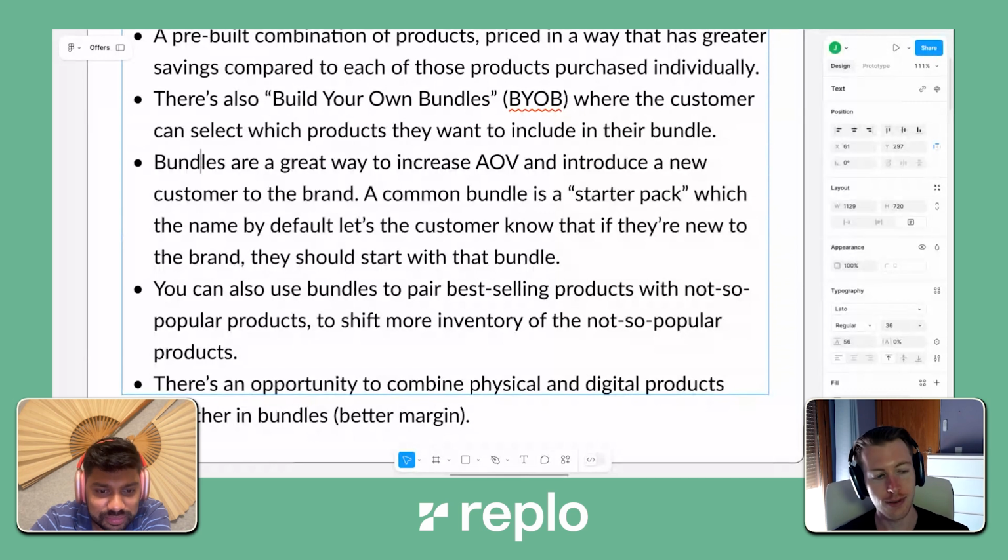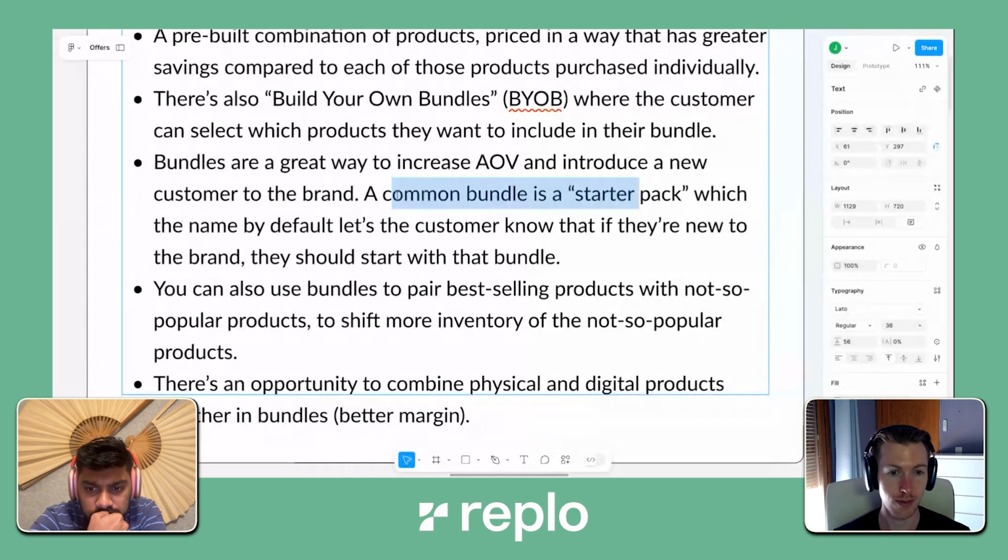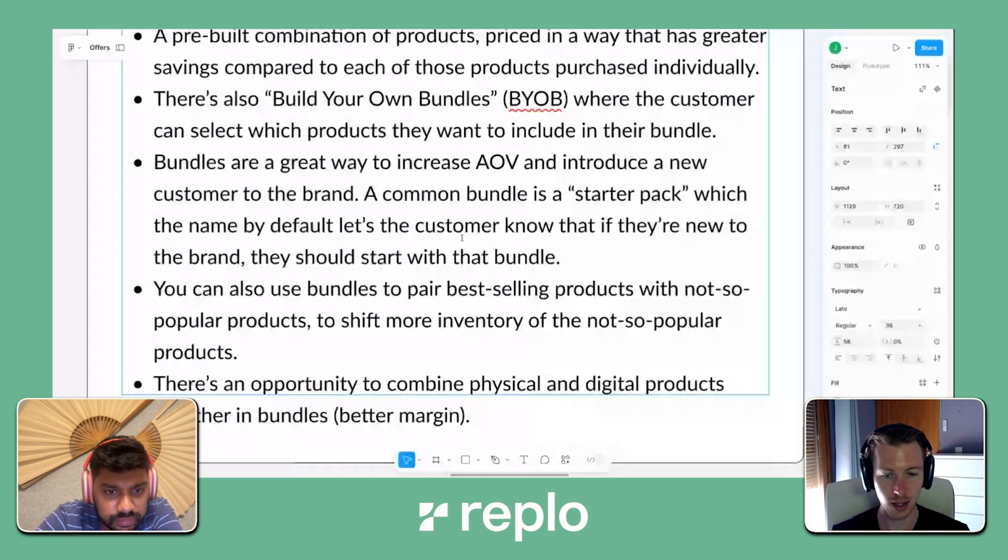And of course, when we're talking about bundles, we're talking about increasing AOV, right? It's probably one of the best ways to increase AOV, especially if you are using something like a starter pack, which by default lets the customer know that if they're new to the brand, they should start with that bundle because it's a starter pack. It's like the welcome kit, whatever it is, right? And it's a very seamless way to bring new customers into your ecosystem.